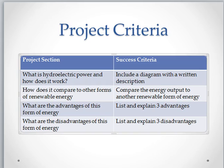Before starting the project, students were provided with the project criteria and the success criteria for each section. For section 1, the description of what hydroelectric power is and how it works, students were asked to include a diagram with a written description. In order to compare other forms of renewable energy to hydroelectrical power, students were asked to compare the energy output to another renewable form of energy. Students were asked to list and explain 3 advantages and also 3 disadvantages of hydroelectric power. Students completed the project in groups and presented their final project in an oral presentation to the class.